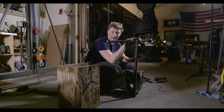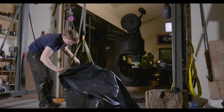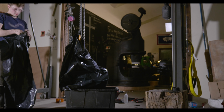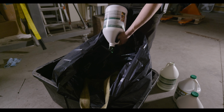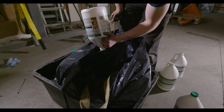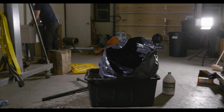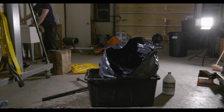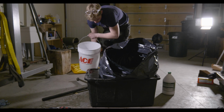Now that we've got the spindle out of here, I'm gonna put it in a trash bag and then put like a couple gallons of Simple Green in there, and then put water around it so that water will press in and get the Simple Green to completely engulf the vise. And the Simple Green, in its pure form, cuts through paint, gets paint off of there, it gets grease out of there, it'll cut through rust, so it'll get all of the goop out of here, and then we'll be able to clean it up a little bit easier after that.